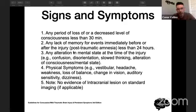Also, note that, and we'll talk about this in a few slides, is when should people look at getting imaging, whether that be an X-ray or an MRI or CT scan following a head injury, and what are the guidelines showing for that.